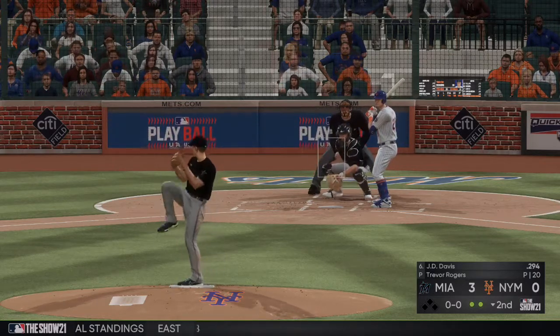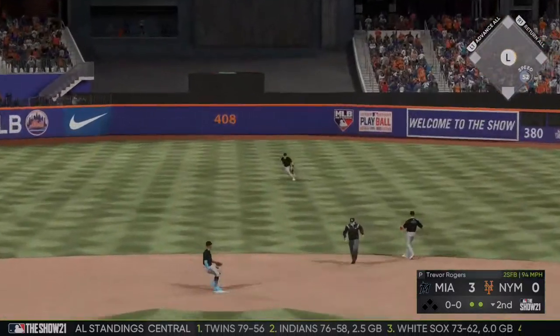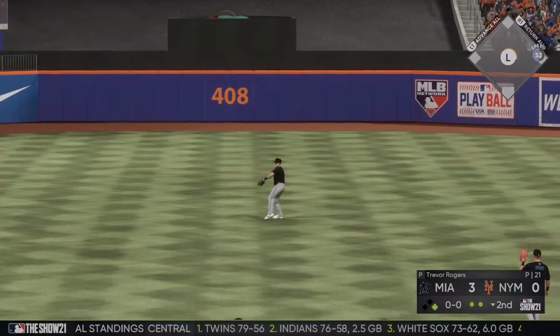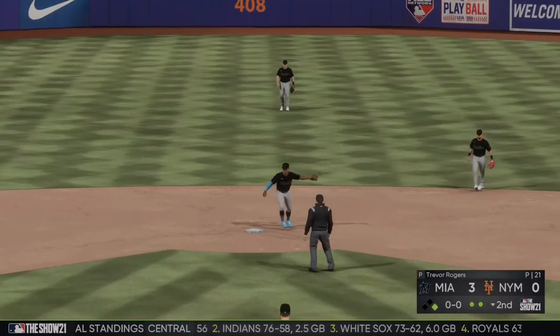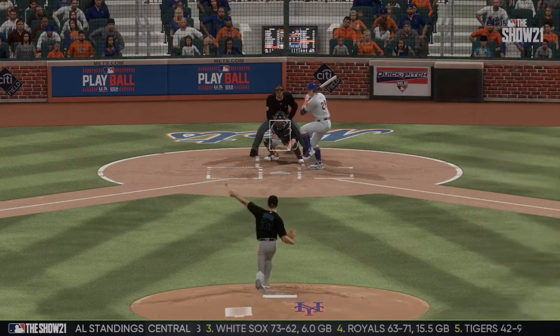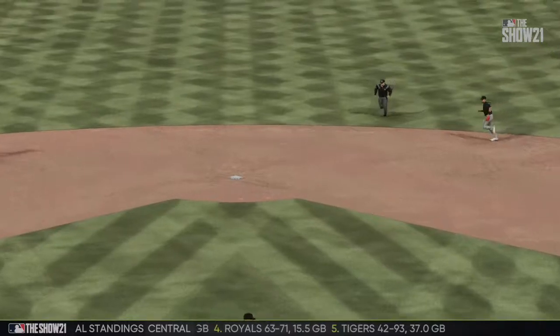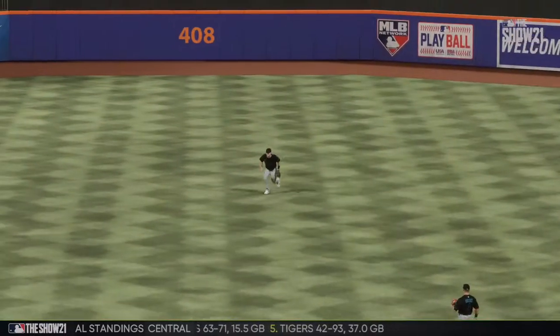Here's the first pitch. Smoked on the ground up the middle, and that finds its way through for a base hit. Didn't waste any time, like the first pitch he saw, to keep the inning going. Boy, just when you're looking for one of those shutdown innings, you get 2 quick outs, D-Row, then you give up a 2-out base hit, extend the inning.